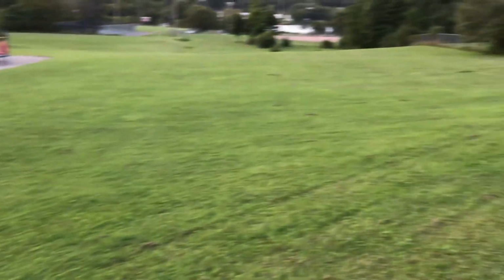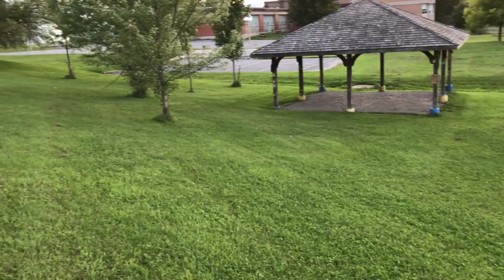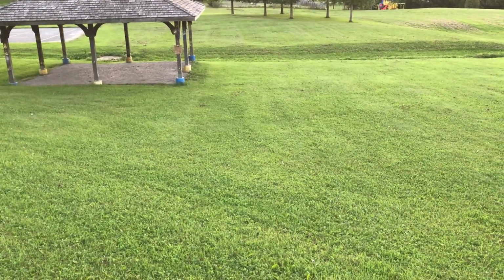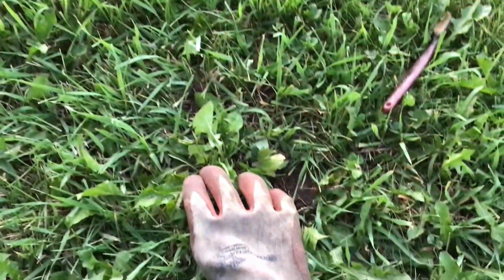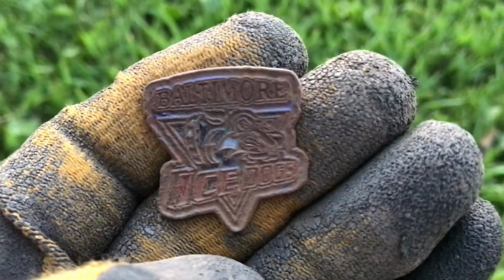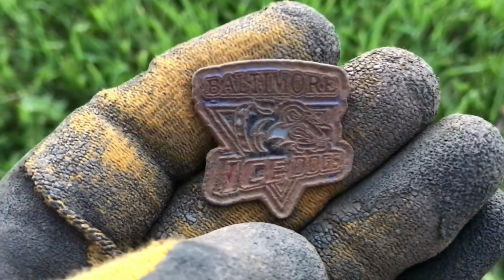I mean, we've gridded this whole area, but we did it in 40 kilohertz last year, and obviously that didn't get our colonial coins or our silver half dime. So we're going to grid it in the opposite direction and just in multi and see what happens. Well, that was very interesting. It was coming up like a clad signal, but it was only saying 14, 16, 17, so I wasn't sure. Check that out. It's like a pin that says Baltimore Ice Dogs. Huh, never even heard of the team.